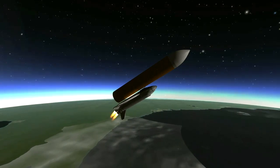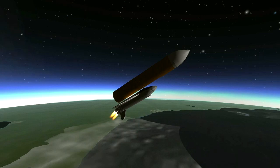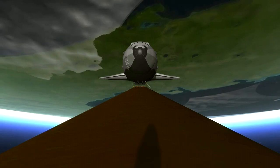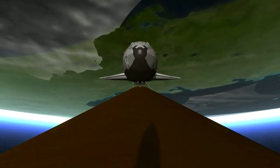The key to this mission is going to be the docking. We've seen the shuttle launch before, we've seen the shuttle land before. What we haven't seen is the shuttle dock with a station before. And docking with a station in Earth orbit is no trivial matter.